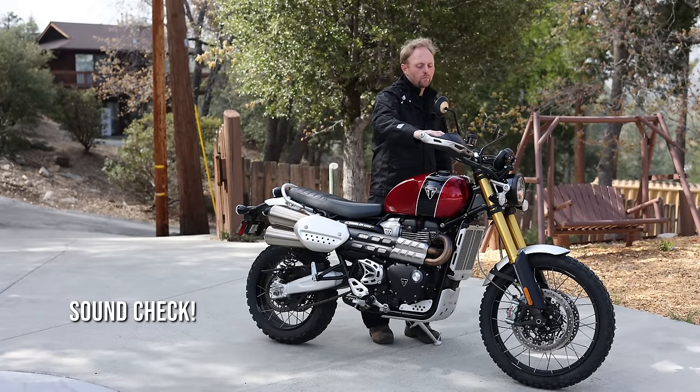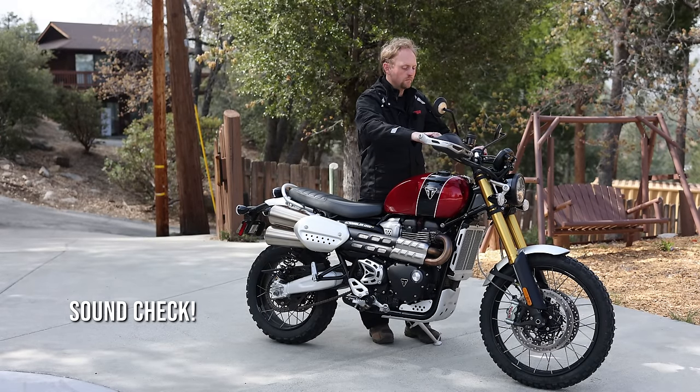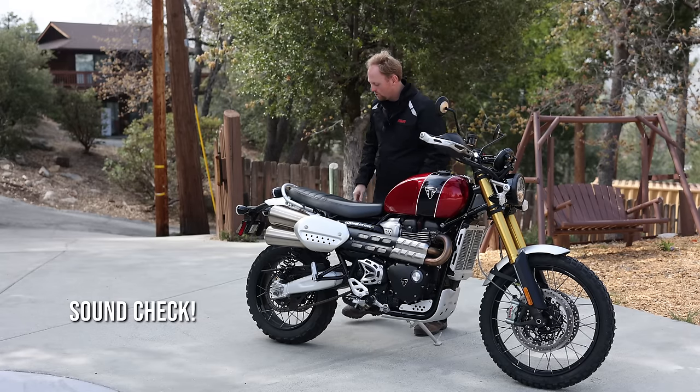Sound check. It helps if you have the key when you try to start the bike.